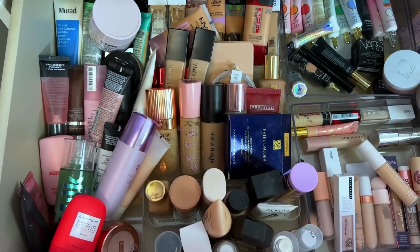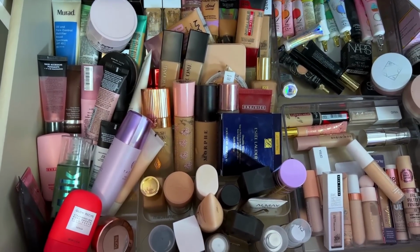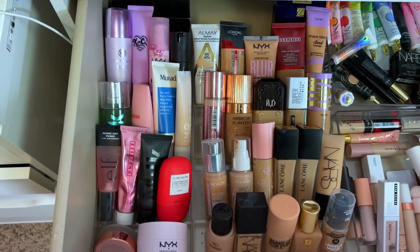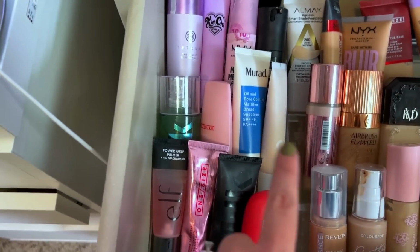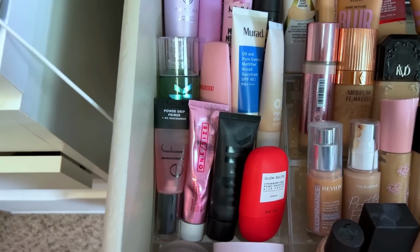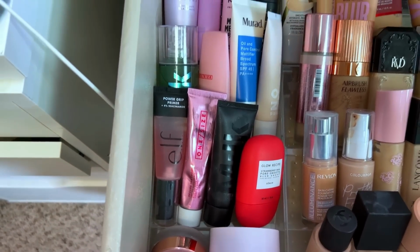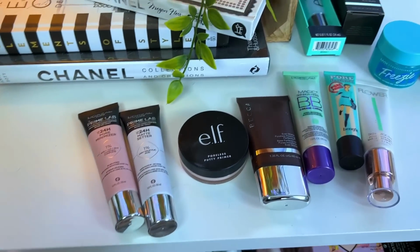Okay, so this is how this looked before, and this is after. Here we are for primers. I ended up keeping 14 primers. I did end up keeping the no filter primer from ColourPop. I'm gonna keep testing it out, honestly, so I definitely kept it. So we have 14 primers that I kept, but then I also have 11 primers that I actually decluttered.